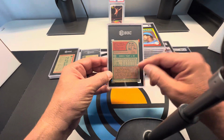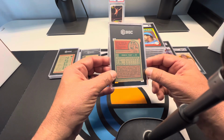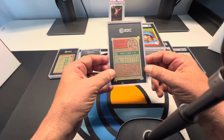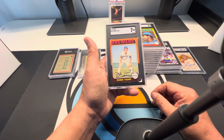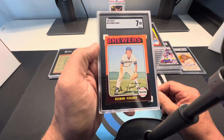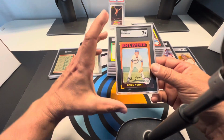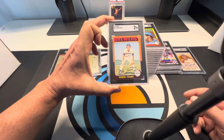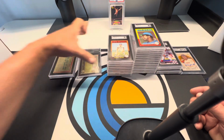Here is the Robin Yount. This is the one that I'm most excited about. I think this was probably the best condition of those 75s that I sent off in the first batch. So it got a 7. Yeah, a little bit of edge wear, which is just what you expect from 1975 cards. That's still a good card. I guess that's probably $80, $100, $120, something like that.